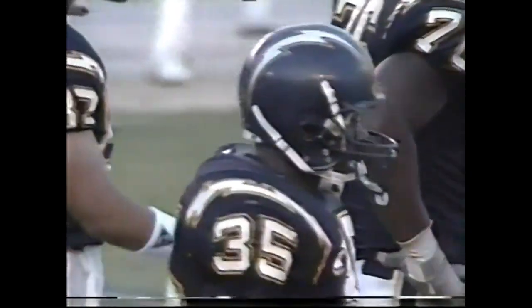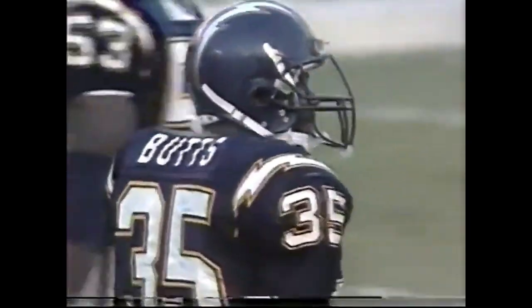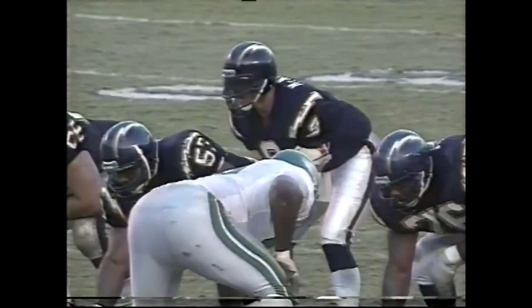A gain of 16. Because the San Diego running game has been effective, the Philadelphia defensive line is in a bit of a quandary. They're not sure whether they want to pass rush or play the run, and as a result, the run breaks loose here. Marion Butts gets into that secondary of the Eagles, and the last guy to stop him was Wes Hopkins, number 48.